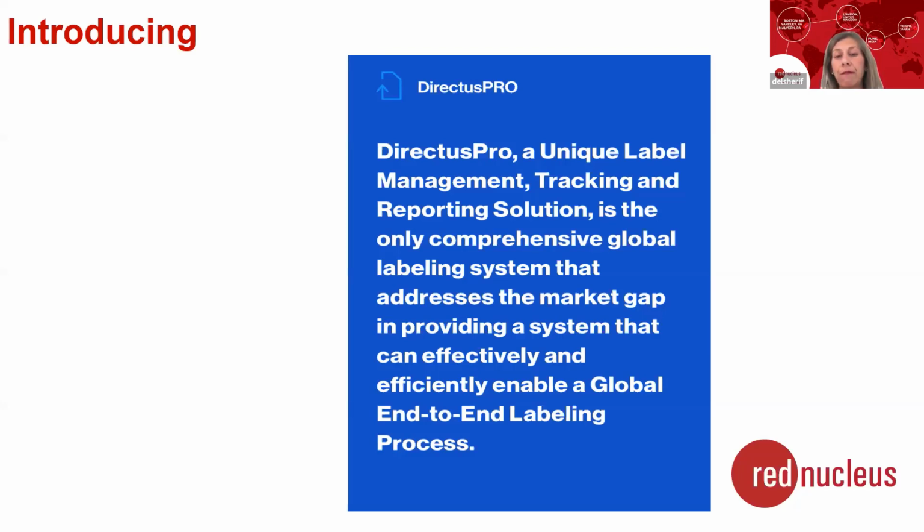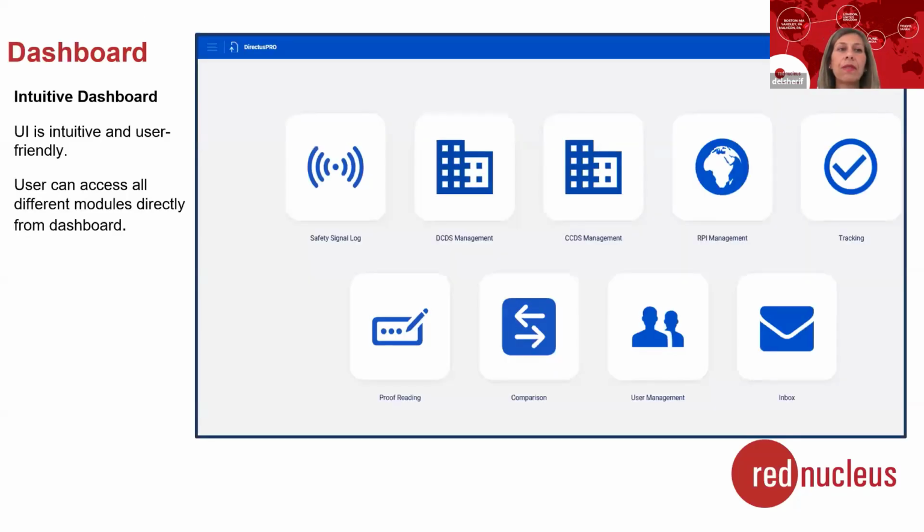And that's really, when we look at it, what makes it unique: it enables the business process, versus the reverse, which is a system that we hope will address the business process. This is our dashboard. It is very intuitive, very simple and straightforward to use.